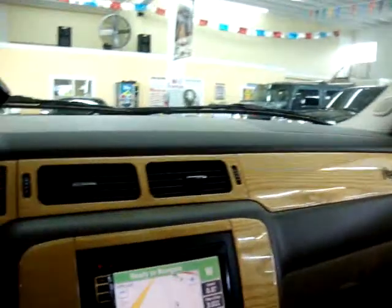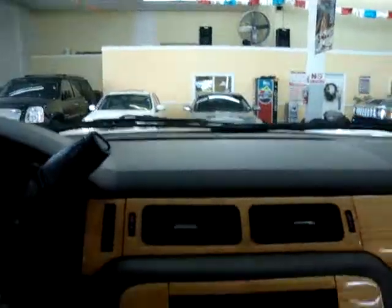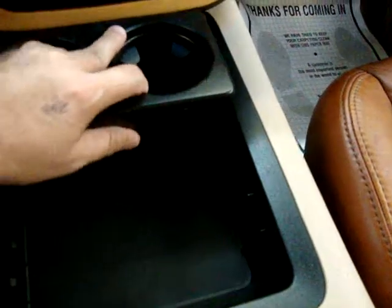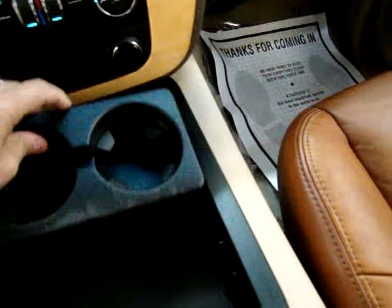Okay, let's move on up here. We got vanity mirrors that are lit. Okay, same thing here on the driver's side. Alright, cup holders here. This is removable. You can pull it out and put it here in the front if you want to. There's slots up there too. Okay, hold on a second here. I think I got this backwards. There we go.